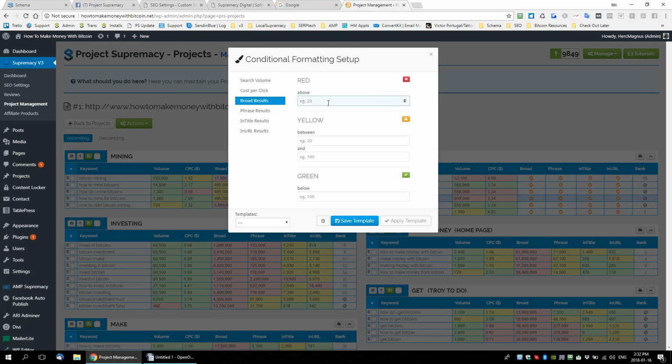anything that's above, we're being super competitive here, so let's say 5 million is going to be red, and then anything that's below 2 million is going to be green, and anything in between is going to be those colors. And then you go on and so forth. Then I would do 5 million down to 500,000 and 200,000. Okay, and then in title would be 50,000.